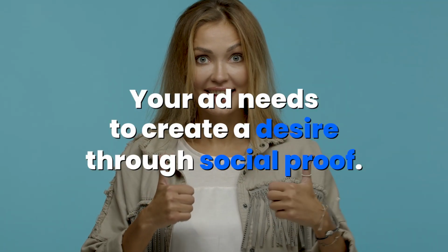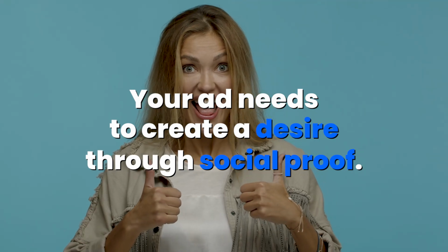So either your ad needs to create a desire through social proof and showing other people having a great time with it because herd mentality. If we see other people enjoying something, we naturally want that. Even if we really don't want it, if we see other people having a good time, we're like, damn, I wanna have that. That looks so cool. Why are they doing that?